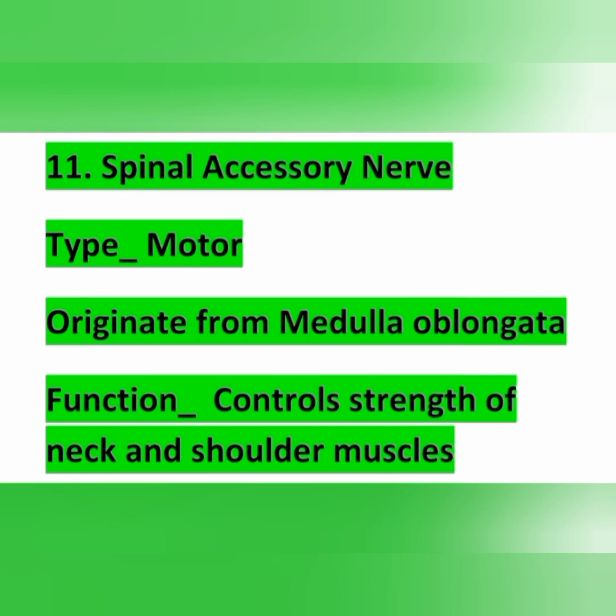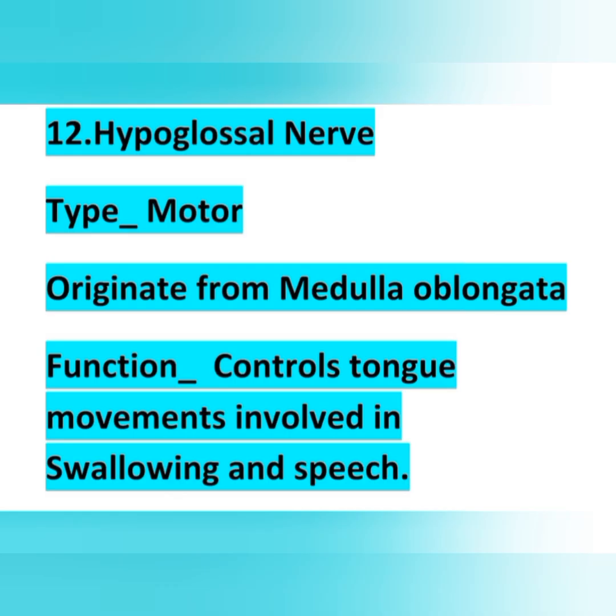And the next and last one, the 12th cranial nerve, is the hypoglossal nerve. It is a motor nerve and originates from the medulla oblongata. Its function is to control tongue movement involved in swallowing and speech. So these are all the cranial nerves: olfactory, optic, oculomotor, trochlear, trigeminal, abducens, facial, vestibulocochlear, glossopharyngeal, vagus, accessory, and hypoglossal.